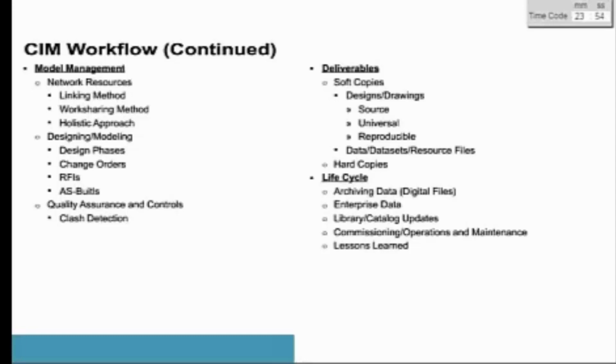The final phase of your typical project is life cycle. This phase includes record or as-built drawings, archiving, updating your libraries, catalogs, and templates, and lessons learned discussions. I'm sure you all can agree that the lessons learned discussions are one major process that's often overlooked, since the project is technically complete at that point and more than likely out of budget.